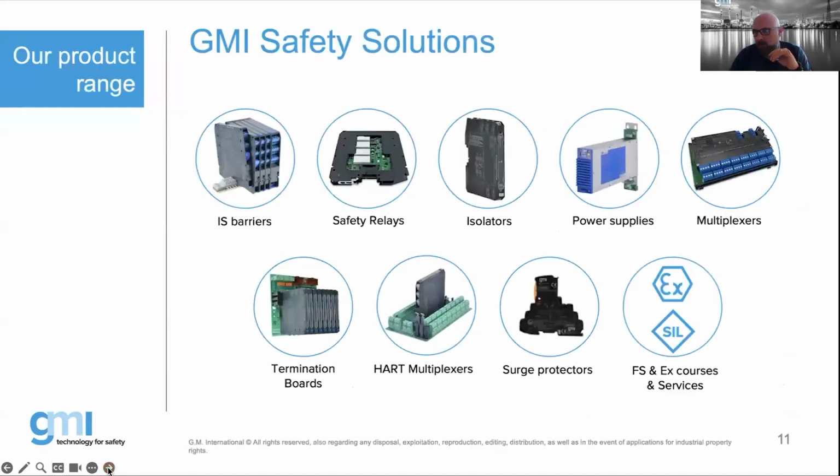Okay, this is our portfolio, so a quick overview about it. As I mentioned, we have intrinsically safe barriers, we have safety relays, SIL certified with and without line monitoring, for energize to safe and de-energize to safe application. We have isolators, Ex power supply system up to SIL 3, temperature and digital multiplexer for zone 1 installation. We also have customized termination board for an easy connection to the main PLC and DCS systems. We have ARC multiplexer, surge arresters, and then we also provide consultancy, and we share our experience through courses related to functional safety and intrinsic safety.